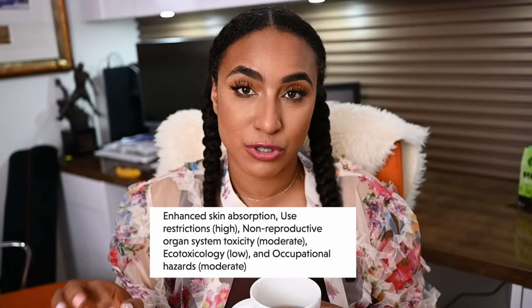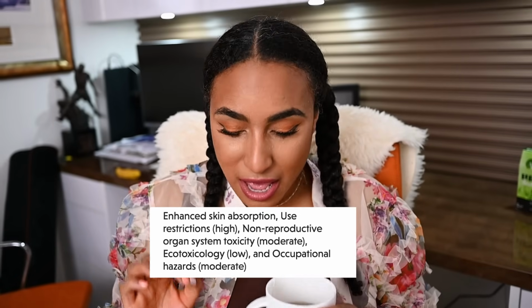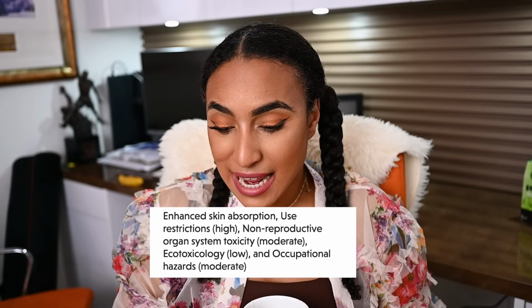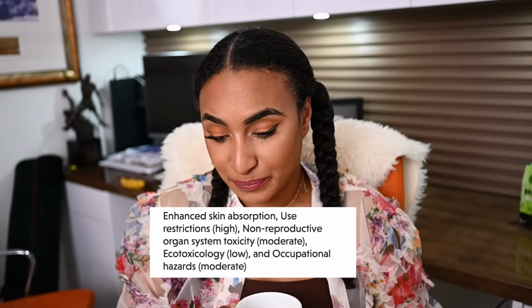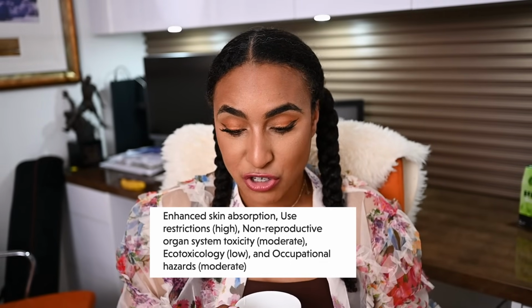The worst part about this is that the EWG says that it has enhanced skin absorption. So it's a product that enhances the absorption of your skin. There are high usage restrictions on this, and it has non-reproductive organ toxicity as well as ecotoxicity. And using it at your workplace is an occupational hazard.